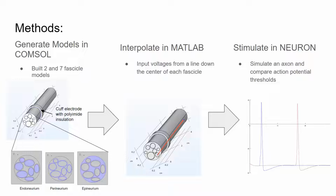Within the cross-section, you can see the different components within each nerve. Each fascicle contains an endoneurium, which is the location of the axons, the perineurium, which lines the endoneurium to create the individual fascicles, and the epineurium, which is a tissue making up the rest of the nerve outside of the fascicles. The most important distinction in the properties of these 3 regions is that the perineurium has a resistivity that is 40 times higher than the endoneurium and epineurium, which is going to keep current from entering the fascicle. Therefore, in comparing our 2 and 7-fascicle models, we expect the 7-fascicle model to have more overall perineurium, which will increase the nerve stimulation threshold.